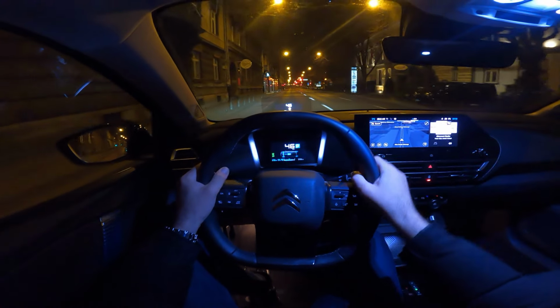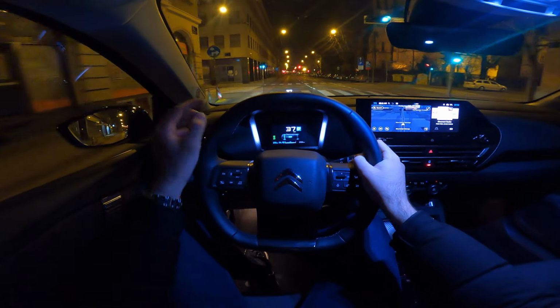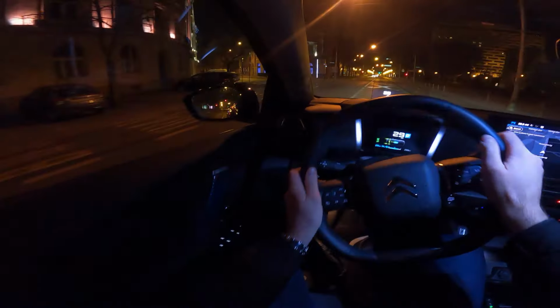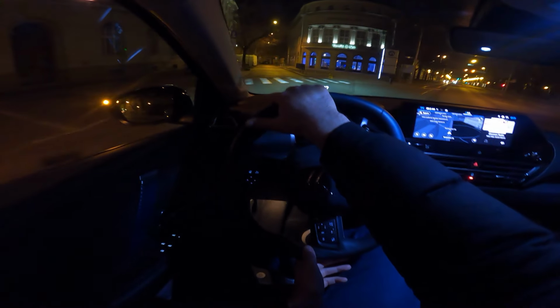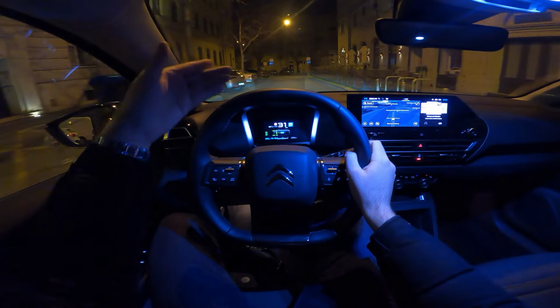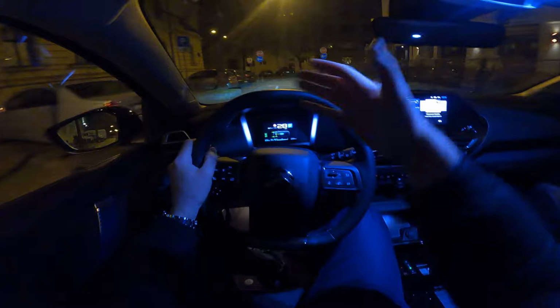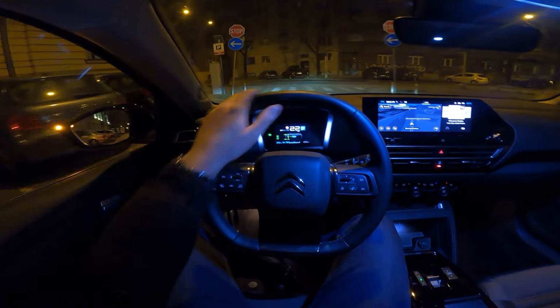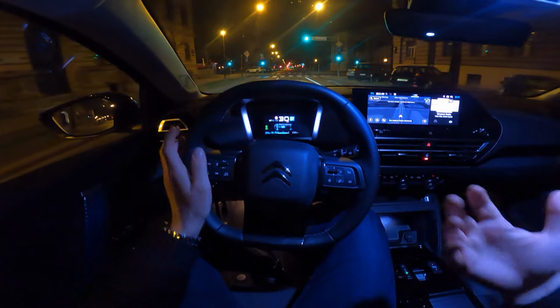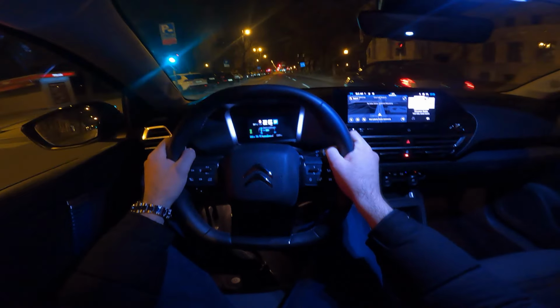You can also see the head-up display in front of us, and you can adjust the position so that you can see it clearly. And you have the adjustments for the head-up display in here, and then if you press the button here, then you can also turn it off. I really love the sound of the indicators in here. Makes the drive even more relaxing.